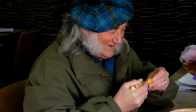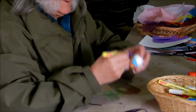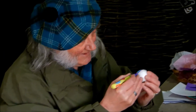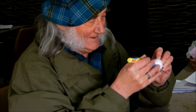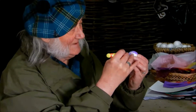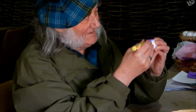There. Well done. Just over there. Want to get in your photo? Now you're all right. Give it a purple top. Okay. Purple top. There we are. Oh, yes. Yay. That's it.